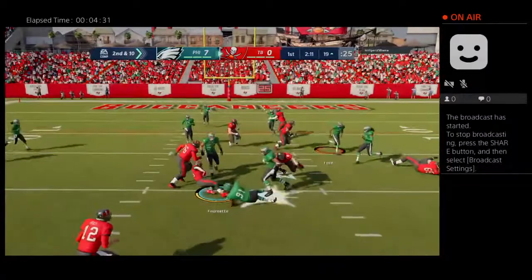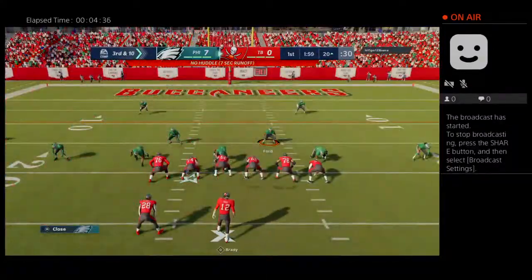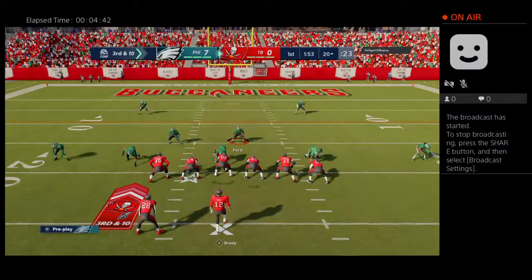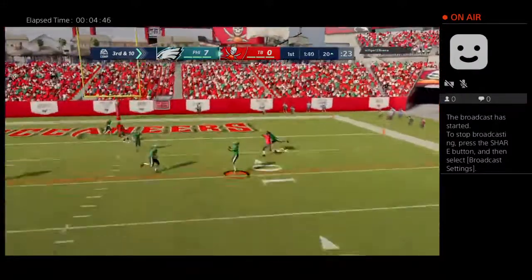Fournette running out of the gun. And nothing doing. He's immediately taken down at the line of scrimmage. Back-to-back stops make it 3rd and 10. No gain on the play. It's 3rd and 10. Brady going to fake the give to Jones and set up to throw.